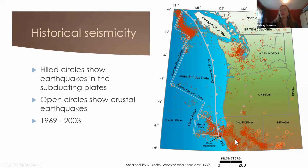All of these little filled circles are earthquakes that are occurring in the subducting plates. So in the subducting Juan de Fuca plate, also in the subducting Gorda plate, and up here off of the subducting Explorer plate. So there's some other small plates that are being subducted under. The open circles show crustal earthquakes. So these are the two that we're going to talk about next. Earthquakes in the subducting plate and those in the upper crust.